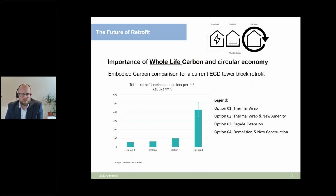This is a slide from an ongoing scheme that we're currently doing for others, for a tower block retrofit scheme, which just shows the importance of whole life carbon, because really everything we've been talking about today is about operational carbon, reducing the energy consumed during the operation of the building, the heating, the hot water, all of that. But it's also vitally important that we don't waste embodied carbon. We don't demolish our buildings unnecessarily. And sometimes we have to, maybe, but there may be structural reasons or other reasons.